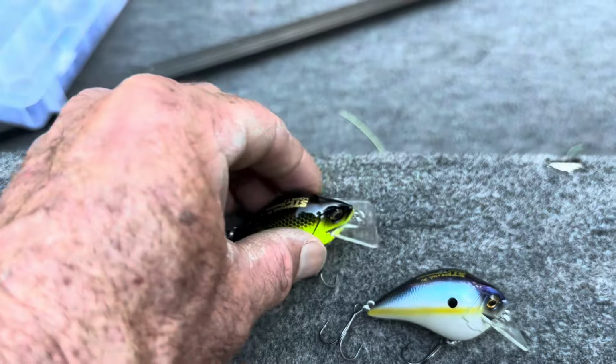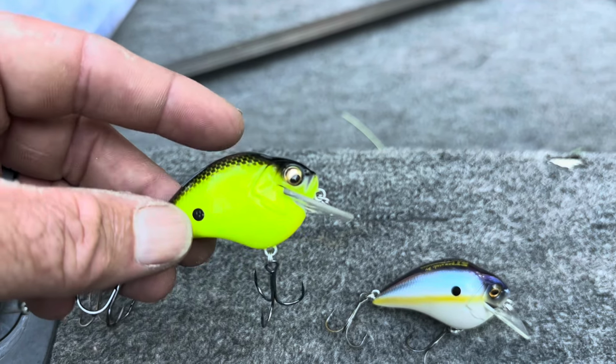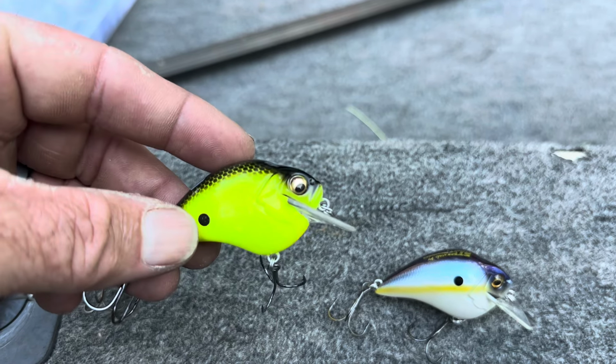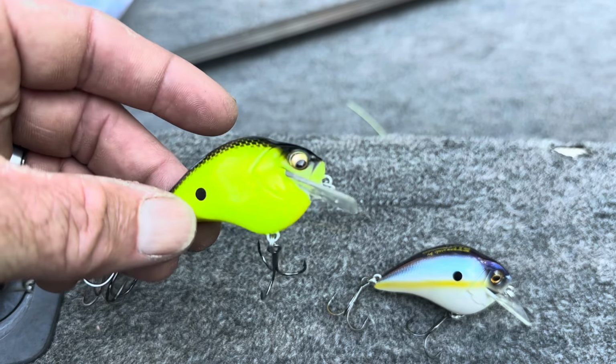Okay, now the next one, guys, this is a real good one. This is the old favorite. This is this blackback chartreuse. You can't beat this, guys. This is my favorite color in dirty water. So if I've got water visibility in the early fall of 12 inches or less, off-colored water, this is going to be my first choice.